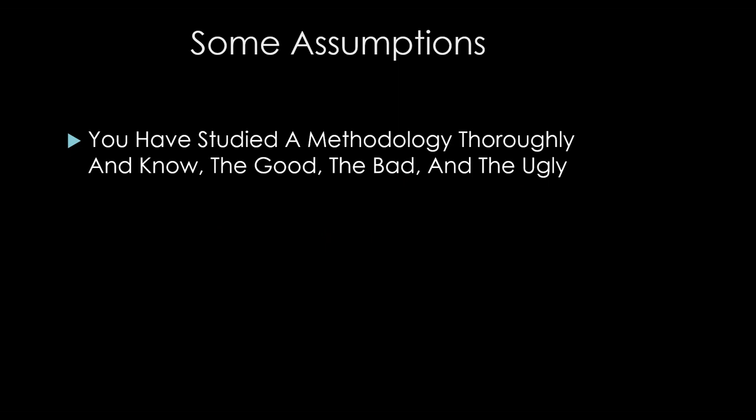First of all, you have studied a methodology thoroughly and know the good, the bad, and the ugly. One of the recurring themes in today's presentation, as I'm putting everything together, is that we all have a shared psychology. And no matter how long you've been at this, we all are prone to make these psychological errors. So make sure you know the good, the bad, and the ugly when it comes to studying a methodology.